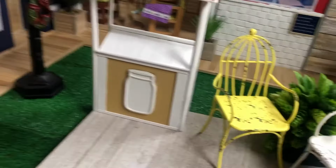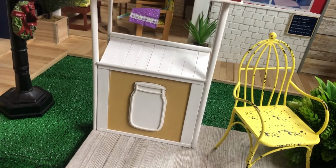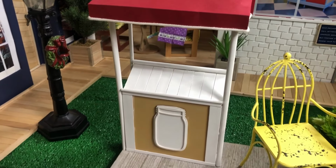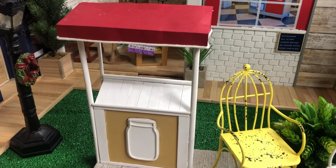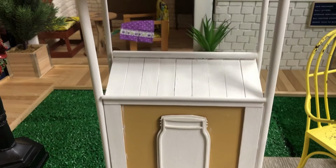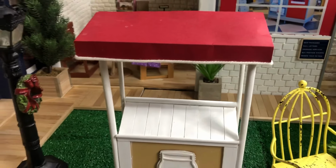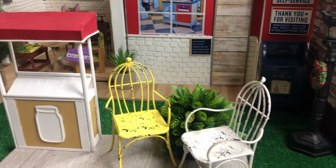I created a farmer market stand. Again, this was an old craft over a year ago. And in the summer, it's my plan to put fruits and vegetables on there that the little citizens of my town can buy, and then change it out as the seasons change. So like Halloween, it would have pumpkins in it, and I have all these cute little miniature items to stick up there, and when I take pictures, I never remember.